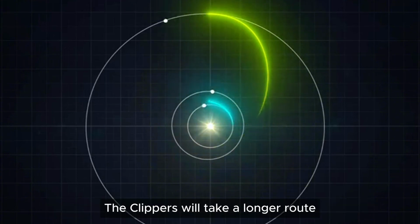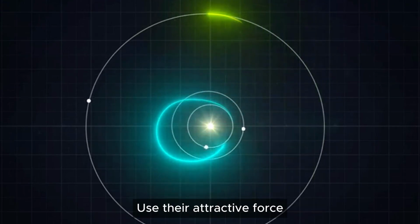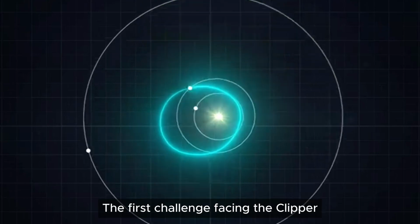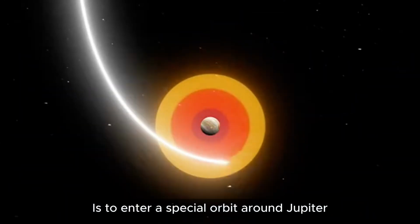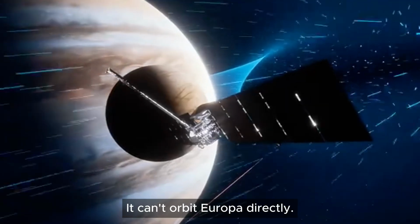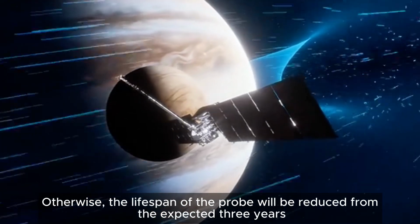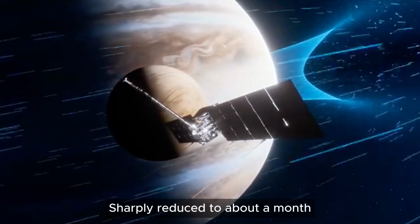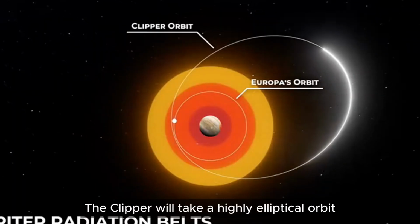The Clipper will take a longer route, passing Mars and Earth and using their gravitational force. The first challenge facing the Clipper is to enter a special orbit around Jupiter. To avoid the strongest radiation belts, it can't orbit Europa directly. Otherwise, the lifespan of the probe would be sharply reduced from the expected 3 years to about a month. Therefore, the Clipper will take a highly elliptical orbit.